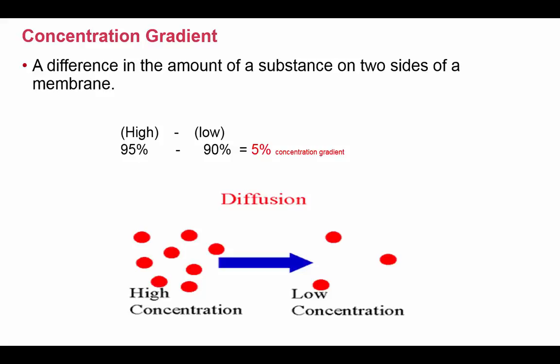So concentration gradient says that at any time there's a difference in the amount of a substance on one side of a membrane than on the other side. Remember, I told you the only reason that substances move is they're trying to get equilibrium. They're trying to get equal amounts of a substance on both sides of a membrane. And so if there's ever a difference, we say that there's a concentration gradient.